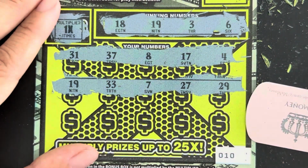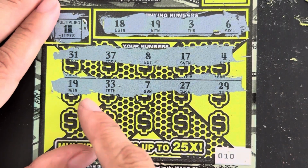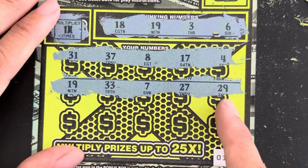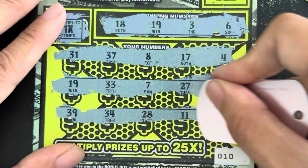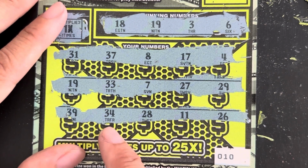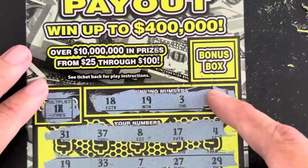Oh, 19 match! I almost missed it. Match. Two matches. No, two winning tickets. 19, 33, 7, 27, 29. One match. Lastly, here, 39, 34, 18, 19, 3, 6. Okay, one match. Let's see the bonus box.